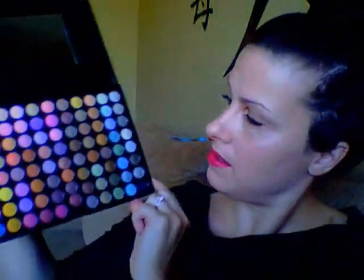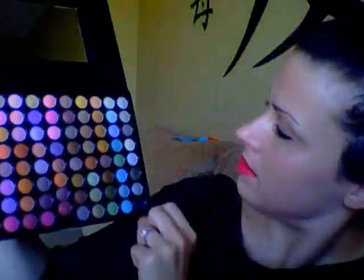This shows pretty true to how they look in person. So you've got blue grays here, bronzes, coppers, purple, pinks, and aquas, golds. Let's swatch this pink. We'll do this blue and this orange. So as you can see, it is definitely matte. There's good color payoff. I don't have anything on my hands.